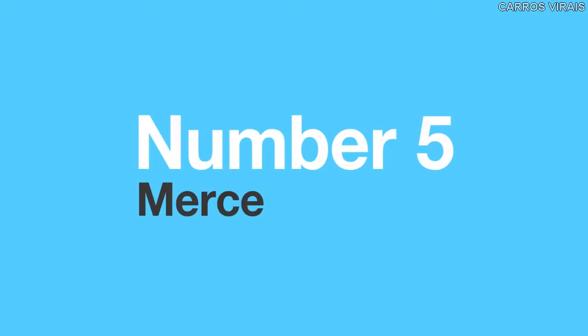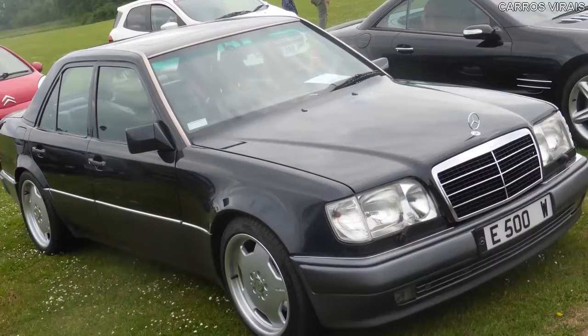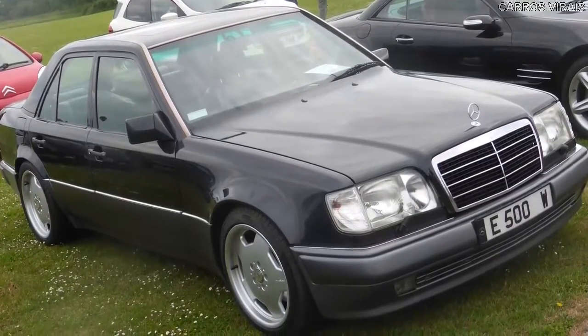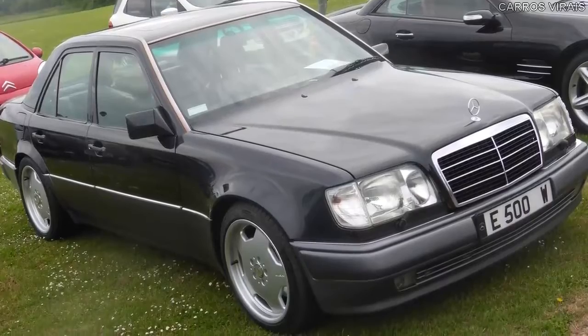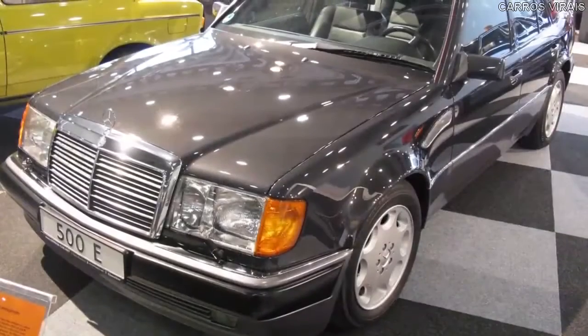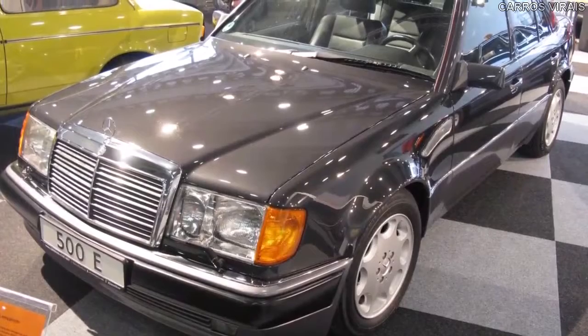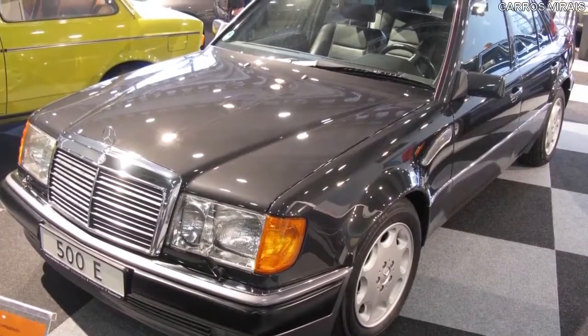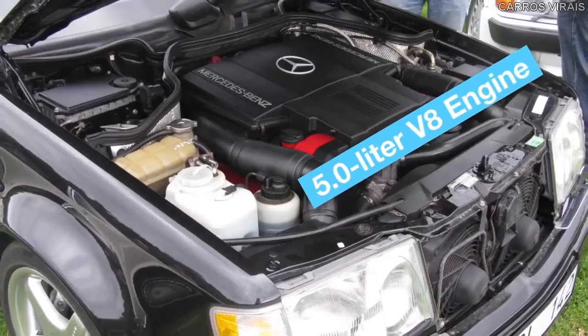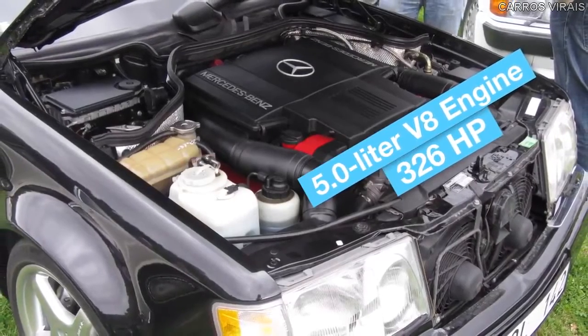Number 5. The Mercedes 500E. Before all those crazy AMG sedans and super fast S-Class models, there was a muscle car-like Mercedes with V8 power with an interesting Porsche connection called the 500E. Based on the old W124 chassis, the 500E was the top-of-the-line version of the series, equipped with a 5-litre V8 engine putting out 326 horsepower.